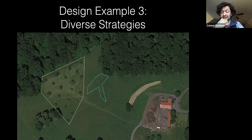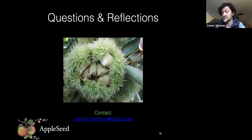But just to give you an example of some of the functional work that trees and woody crops can end up doing in a bunch of different farms. And so we're going to pause for the last few minutes here to see what questions and comments people had.